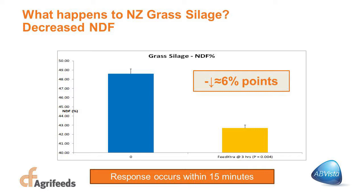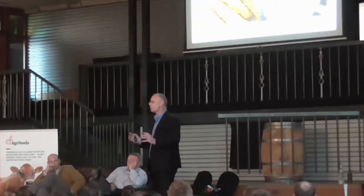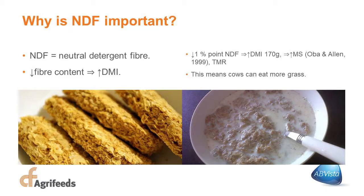Second component we're expecting is a reduction in NDF. So with our grass silage that we've done to date, we're seeing a reduction in NDF of 6 percentage points. What does this mean? If we consider Weet-Bix, don't know about you, but I can only eat 1 or 2 dry Weet-Bix and that's enough for me, I'm gagging. Add milk, I can go for half a dozen or so. Same sort of scenario applies in the cow. If we can reduce the NDF content of our feed, the cow will physically eat more. She's constrained by that volume in her rumen. She can't get physically more grass into her. That's our major problem in New Zealand. We're not feeding our cows sufficiently.